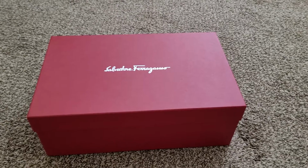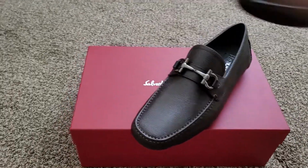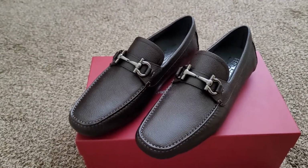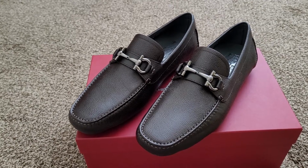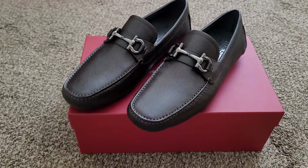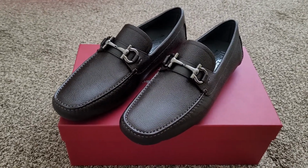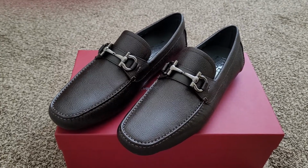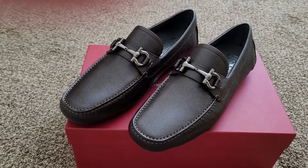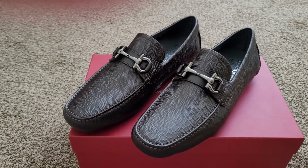So here are the actual shoes. And Ferragamo shoes never fail to impress me. The leather, the stitching. I put them on and they are just instantly comfortable. They come in widths, and as you saw from the tag on the box, I'm a 9.5 2E. They feel like I've put them on the first time and they feel like I've worn them forever. And that's generally the experience I have with Ferragamo shoes.